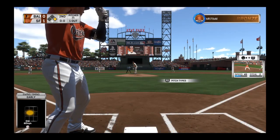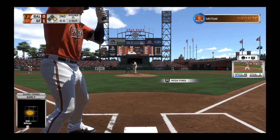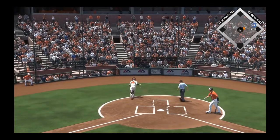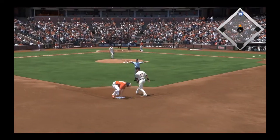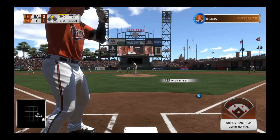1 out. Settling in now, Danny Valencia. And it's been a great season for him so far with the bat in his hands. He's got the average up over .340 here entering play. Pitch is way outside, and that's straight to the backstop. And forget about the double play now as he'll move up to second here on the wild pitch.